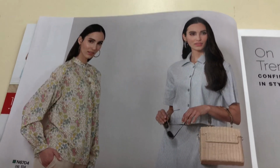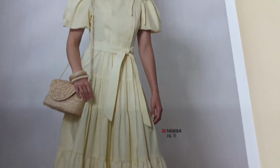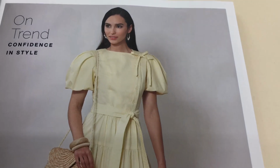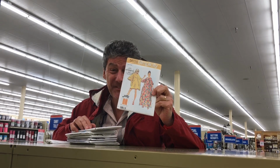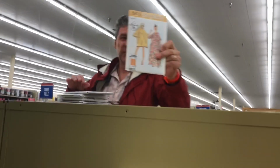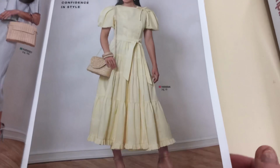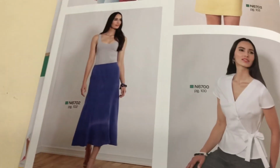Oh, by the way, I am hitting the Simplicity Quick Sew sale at Hobby Lobby and the Butterick Burda Vogue sale at Joann. My intrepid helper is along for the ride. Hey, it's a 1970s authentic reproduction. Wait, I can't hear you. 1970s authentic reproduction. I know, isn't it great? It's groovy. See, he gets 10 and then I get 10. And that way, we are following the rules.